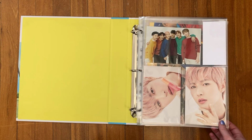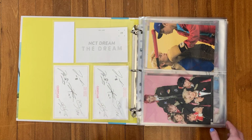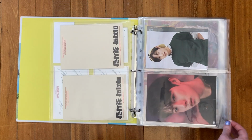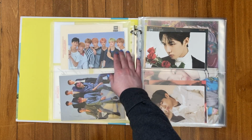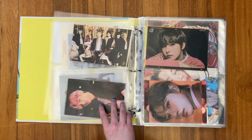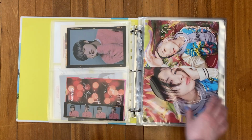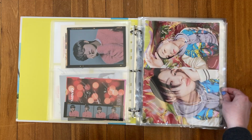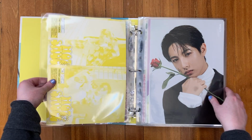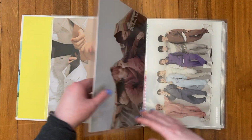So first up, the way I have it organized is I have Dream stuff at the very beginning. So some Dream postcards, basically all either full group or Renjun. That's kind of how it is with me. All of his hot sauce stuff, and then his A4s, just the few that I have.